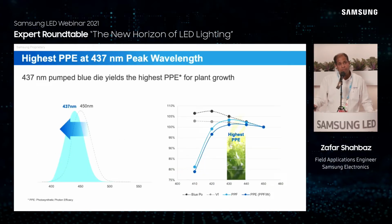The highest PPE for the 437 nanometer was the result of a bunch of experiments that we conducted, and the right side graph shows the percentage of PPE improvement associated with each wavelength. As you can see, the graph shows 437 nanometers offers the most efficient way to design the plant-centric LEDs compared to some of the other wavelengths. So basically, moving the blue light energy from 450 nanometer to 437 nanometer effectively increases the performance of the LED.